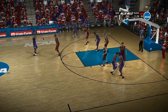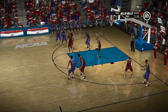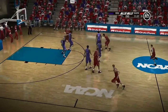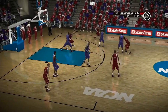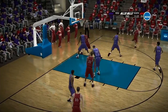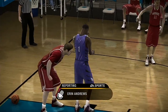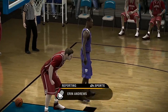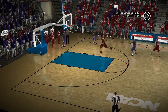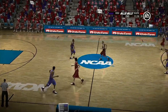They work it around the perimeter. Dump it inside. Picks off the pass. The ball goes out of bounds. Let's go courtside. What do you got for us, Aaron? Well, Brian, as you can imagine, I am seeing a completely different attitude on the bench now than I did in the first half. The coaching staff and players, they just have looks of disbelief on their faces.